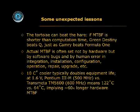Also, remember that typically equipment life gets cut in half for every 10 Celsius hotter it runs. It's basic physical chemistry. So, for example, at 1.6 volt, a Pentium 3M versus the Transmeta running a bit faster has a factor 2 difference in Celsius temperature. That's a 60 times difference in the hardware-based mean time between failures in round numbers. Very interesting. We really pay for running chips hot.